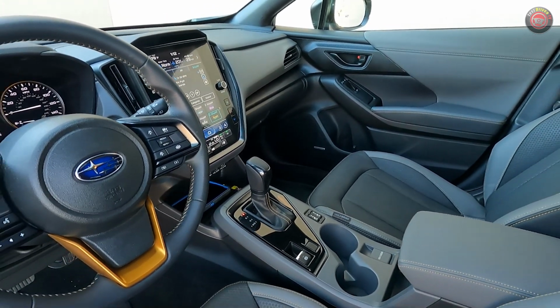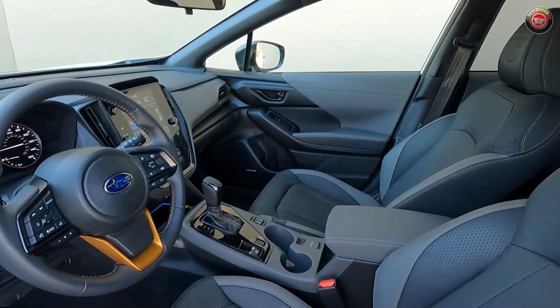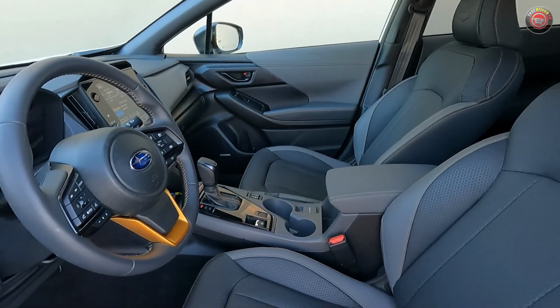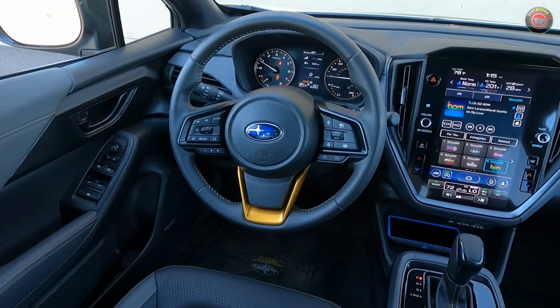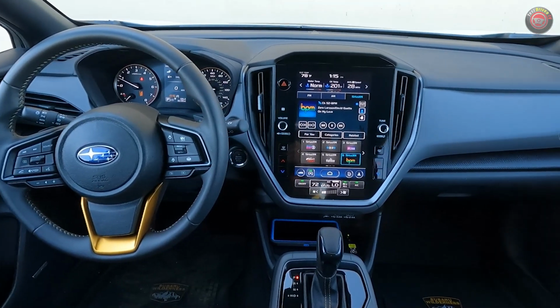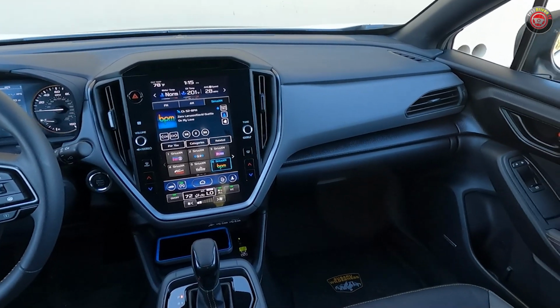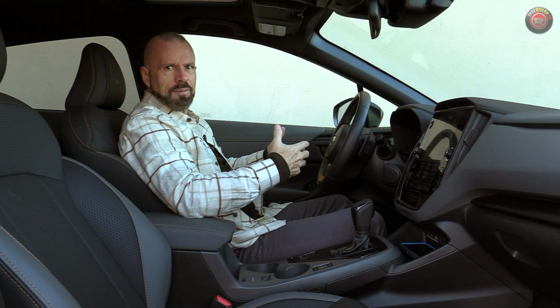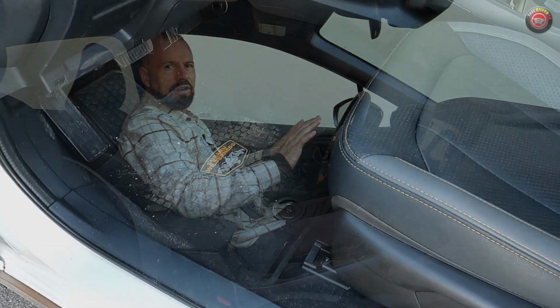This particular interior is a nice combination of charcoal and gray, and you can see that in the finishes. There's a bit of a carbon fiber look trim on the dash and the door panels, and with this trim grade there's also sort of a copper gold accent on the steering wheel. We've seen that in some of the other trim grades as well. I like it. It's just a touch of brightness that kind of cheers things up in what might otherwise be a bit of an austere looking dark interior.